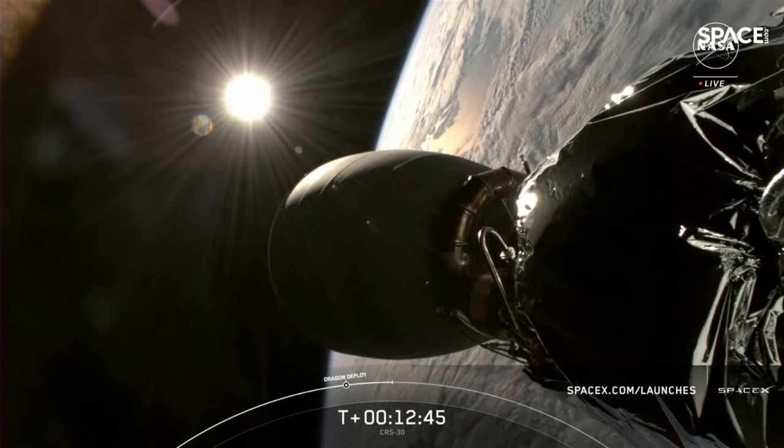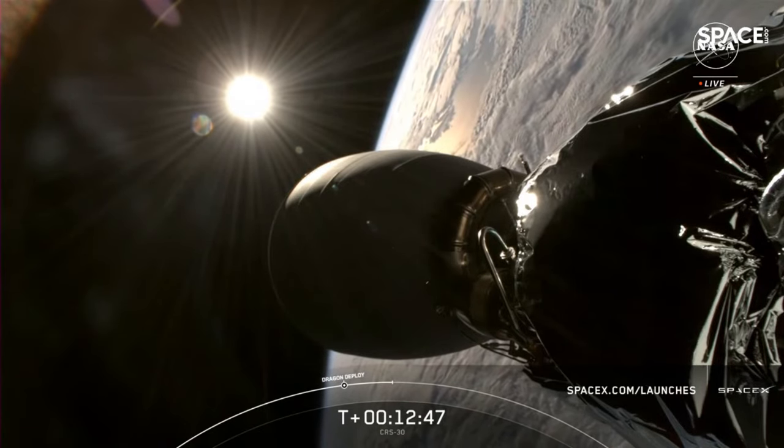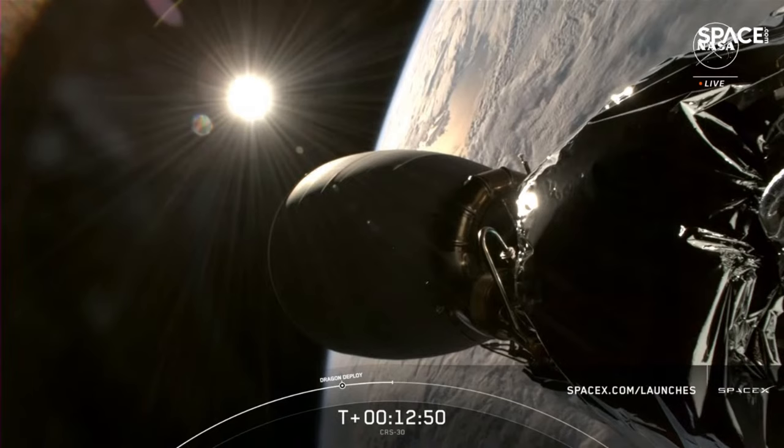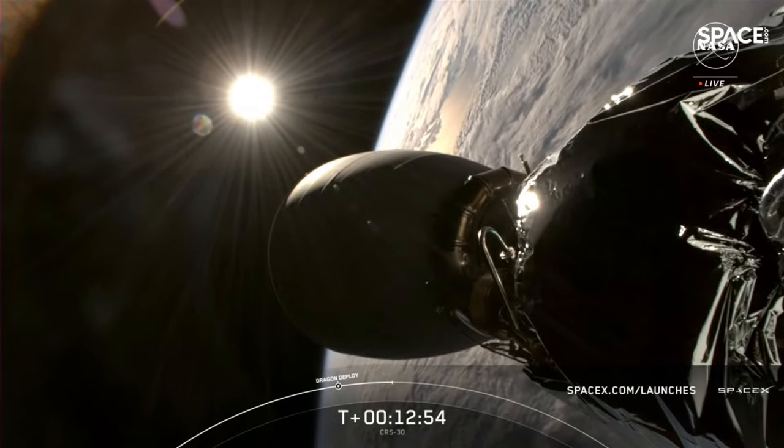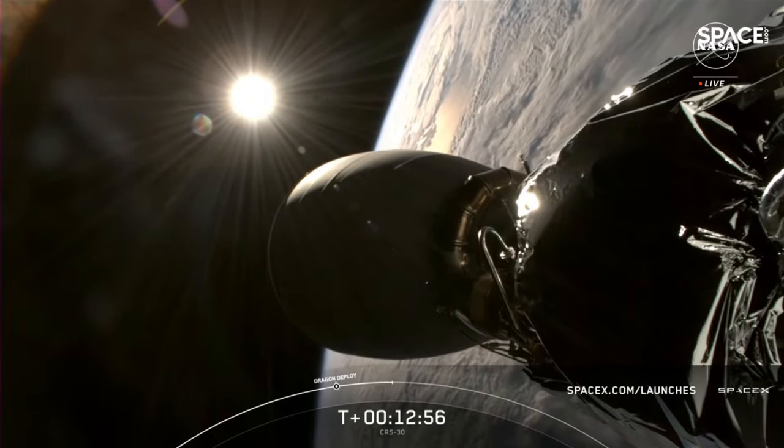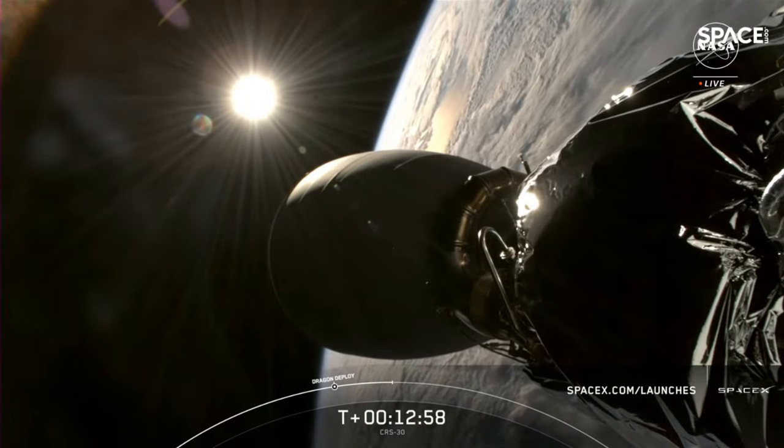You can check spacex.com/launches for up-to-date missions and schedules. But that will do it for me here in Hawthorne. I'm handing it over to Gary to take us through Dragon nose cone opening. Gary?